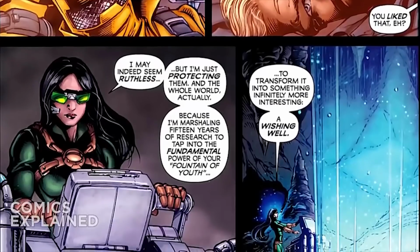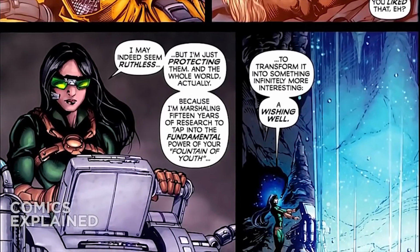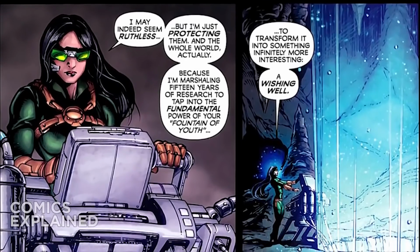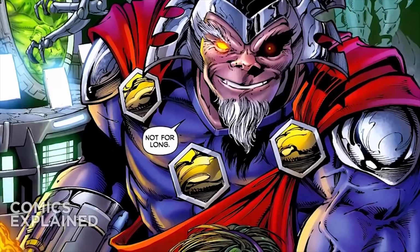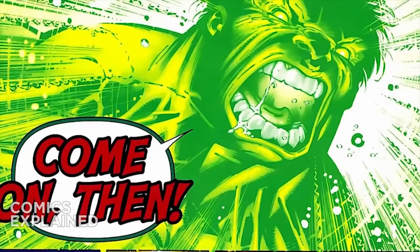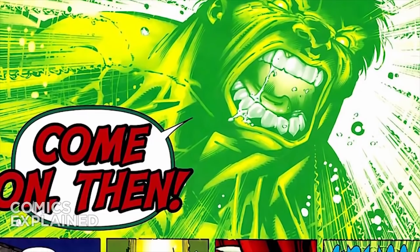During that story, an AIM scientist transforms a fountain of youth used by the villain Tyrannus into a wishing well that grants wishes to those who come into contact with its waters. One of the Hulk's old rivals, Armageddon, tortures his friend Rick Jones and his cousin Jennifer Walters, angering him to the point that he reverts back into the Worldbreaker form.